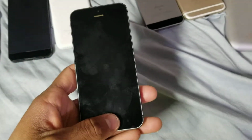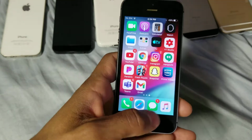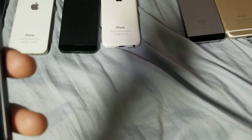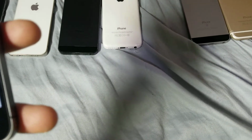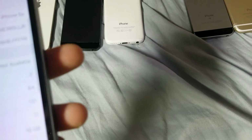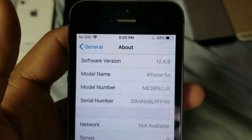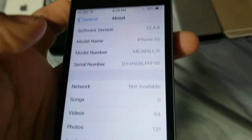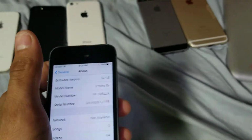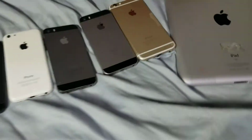Then here's my 5S. This is running iOS 12. This is an iPhone 5S running the max version of iOS it can run. This was one of the longest supporting iPhones ever. Went for 6 years. The first phone with the 64-bit architecture.